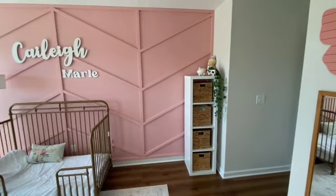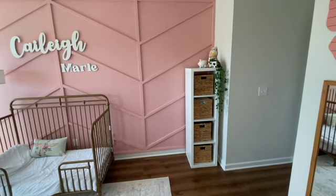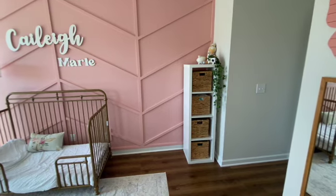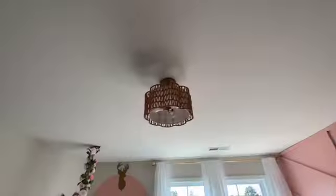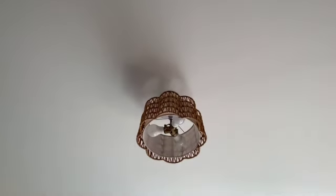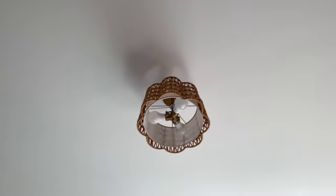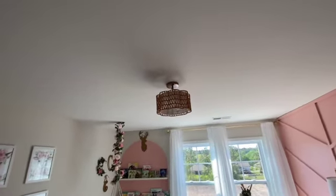I really didn't want anything on the wall to distract from the feature. So I got some hyacinth baskets to put in. Love the way that that turned out, adding that warmth with the wood tones. So it is actually the shape of a flower. Hopefully you can see that. Again, going with that cottagey theme.